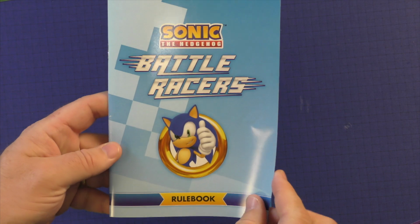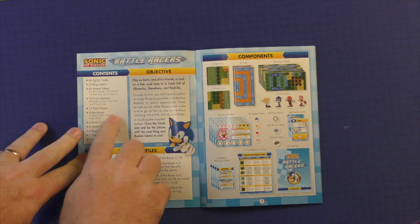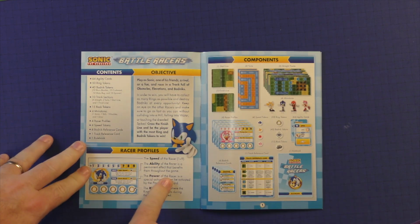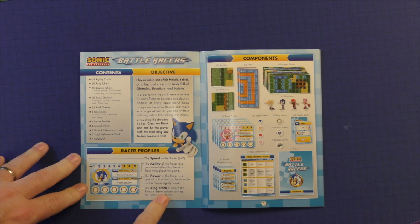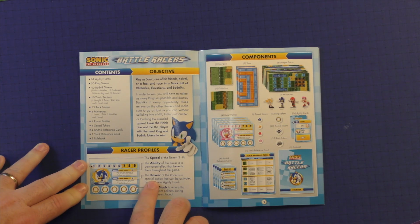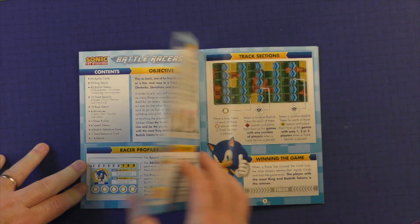Here's the rulebook for Sonic Battle Racers. It's very nicely printed. You're going to have your contents over here that tells you what the components are with pictures, everything, and the objective, and a little bit of racer profile. It's important to note that there are some rules on this page, for example, the power of the racer and how it can be activated. So you want to be very aware there are rules hidden in this.